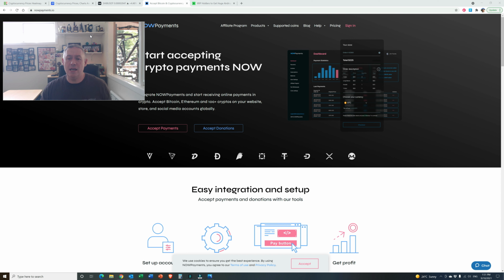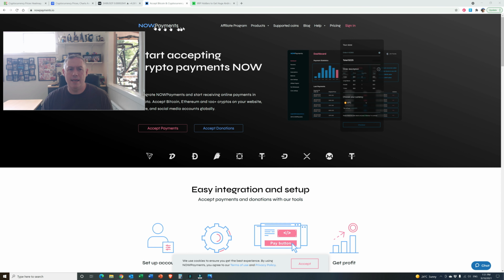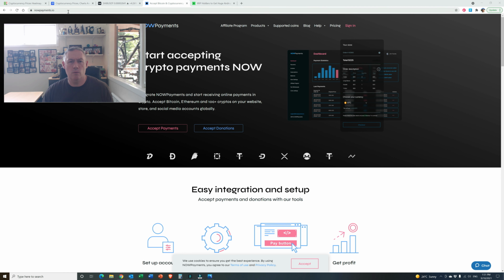You can see some of the coins actually on the screen right in front of you. So there's Tron, Digibyte. There are a few other ones. I don't know what that one is. Tether, XRP. So there are those coins available too if you happen to be using a payment gateway system. And nowpayments.io is the website you might want to go to if that's of interest to you and you want to check out what they do.